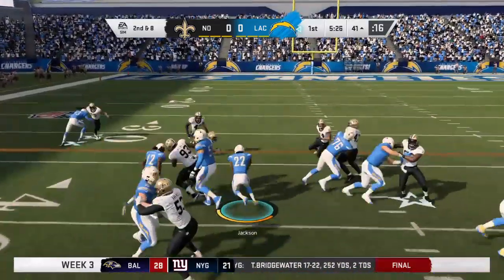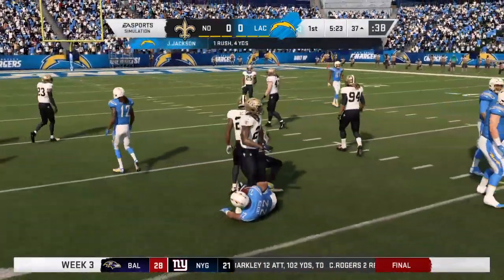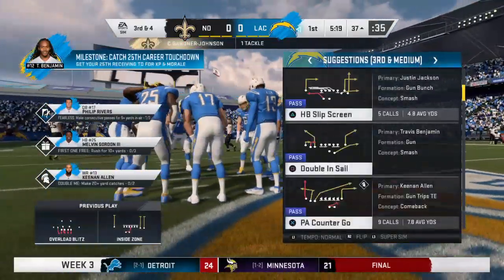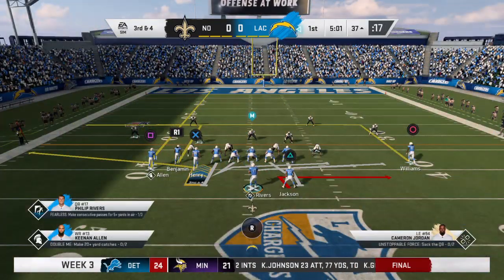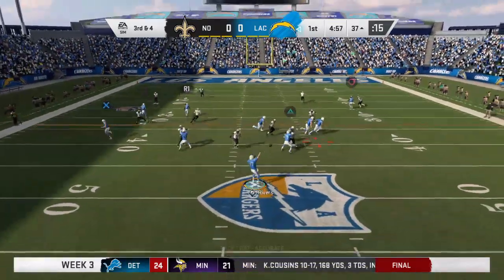Here's the first carry for Northwestern's Justin Jackson. Able to push forward for about 4 down to the 37. Typically, we think it's the strong safeties that are better tacklers, especially closer to the line of scrimmage amidst traffic. But in this case, how about the free safety coming up and making the big-time play?